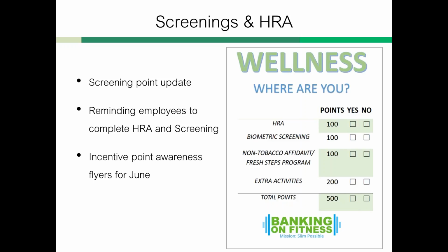Another thing we'd like to focus on, since we really are close to that midpoint of the year for our incentive program, since we're right around June, the incentive program has been available for a couple months. We've already completed all those on-site screenings. We're wanting to do an incentive point awareness campaign for June. And this is a checklist we created that we'd like to hand out and have as the big emphasis during this time frame to make sure everyone is aware of all of those required activities.